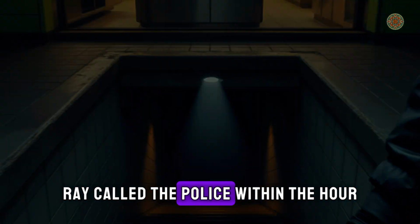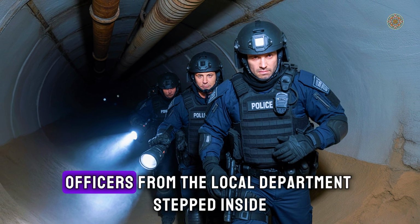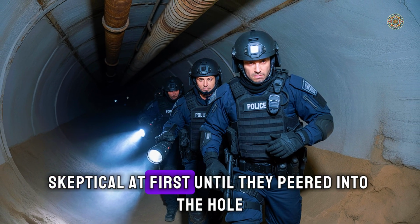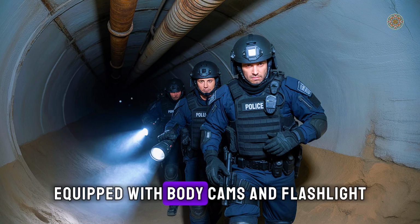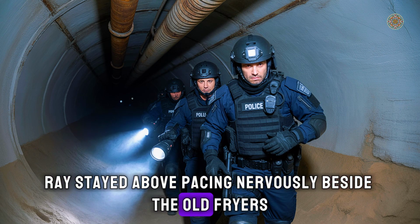Ray called the police. Within the hour, 2 cruisers pulled into the overgrown lot. Officers from the local department stepped inside, skeptical at first, until they peered into the hole. Moments later, 3 of them descended into the tunnel, equipped with body cams and flashlights. Ray stayed above, pacing nervously beside the old fryers.